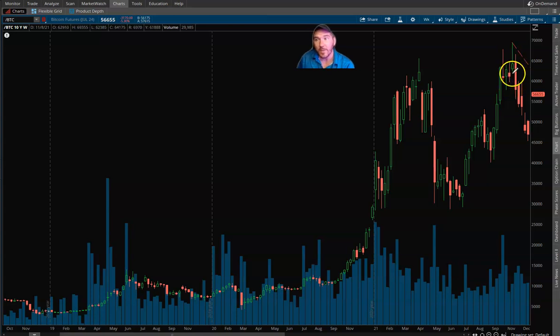I called the top based off this shooting star right here. Were you going to sell there? You probably wouldn't have. And you look back, okay, maybe I would sell the top. You don't know where the top is. That gave you where the top is. That gave you where that top is. Both tops, the very highest points, gave you reversal candles. It was very simple on the weekly.